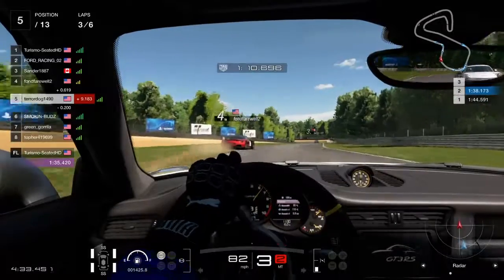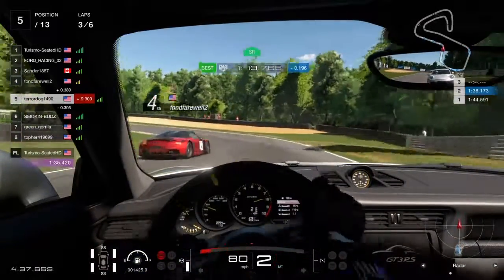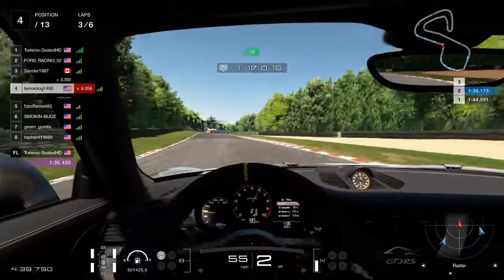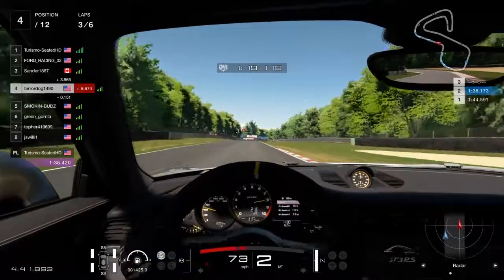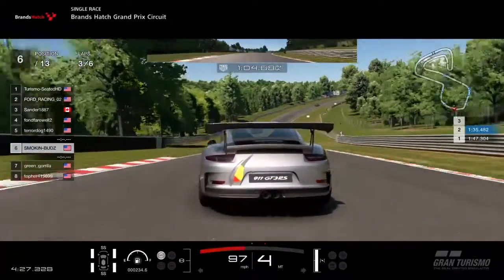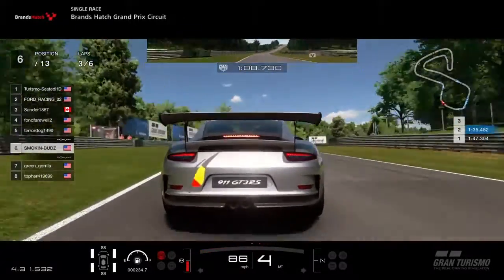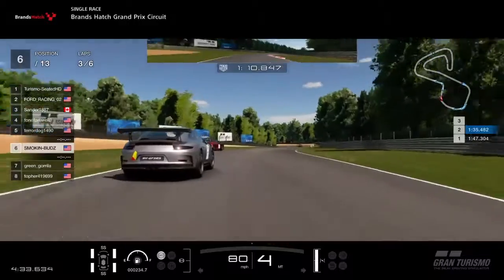Now, remember, this is my view, this is what I was able to see, and I want to remind you, it's the responsibility of the car behind to make the overtake clean. So clearly, I couldn't see him there. You had to be looking in the radar to notice him even approaching me. Now here's the view that he had. So you can see he has more information to go by.